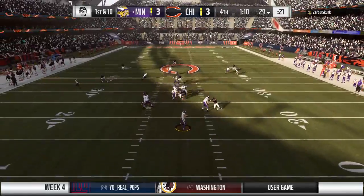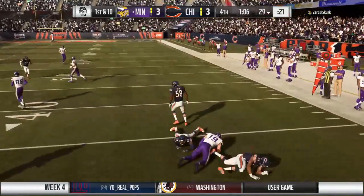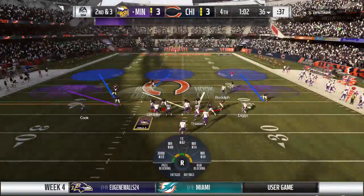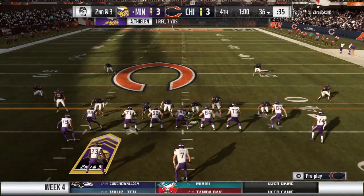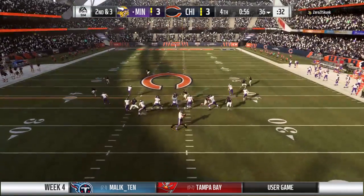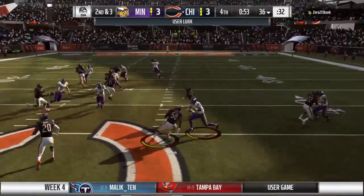They'll try and start this drive in the air. Open here, Adam Thielen. 7 yards, the pickup on the pitch and catch. Counting down toward a minute to go in this football game. Inside of a minute to go now. 2 timeouts left. Still in pretty good shape. I think they're... And this is going to be intercepted.